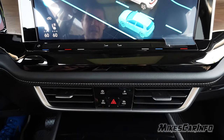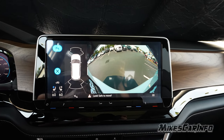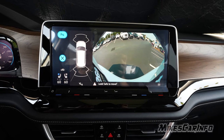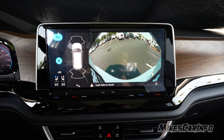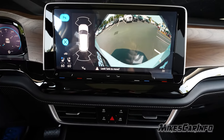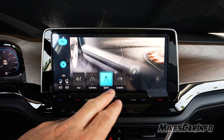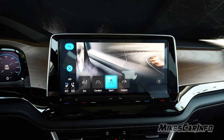You hit that button. This is the park in, park out. So this will actually help you park the vehicle. When you press that, you drive forward next to parking spaces with the turn signal on, and it'll tell you to stop, and it'll help you park, actually using the steering wheel. Hitting this mode button will change the drive modes. So you have Eco, Comfort, Sport, and Custom.